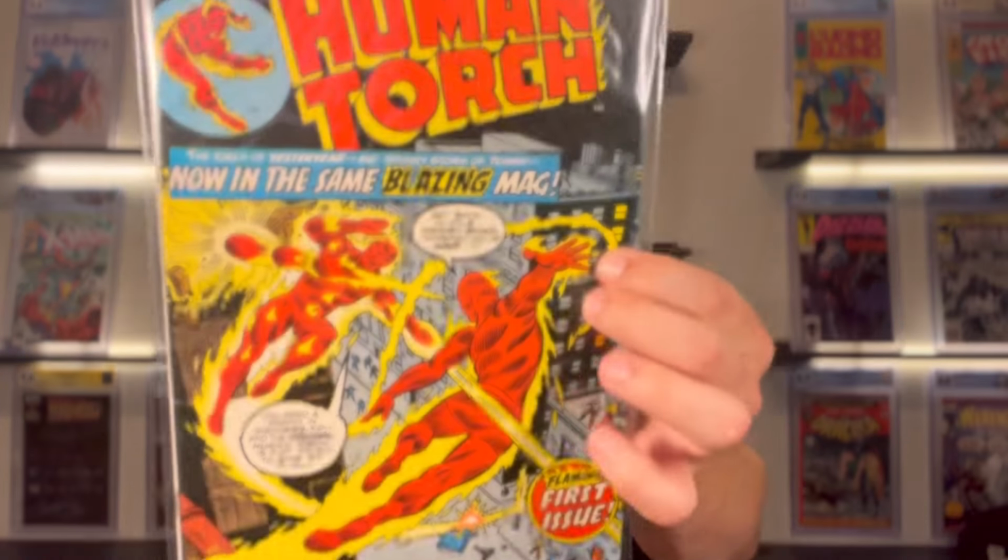All right, let's look at some number 1 issues that I picked up. And this one right here is Human Torch number 1.